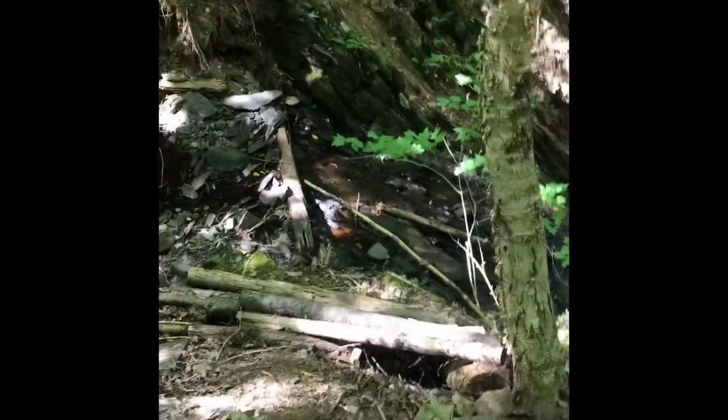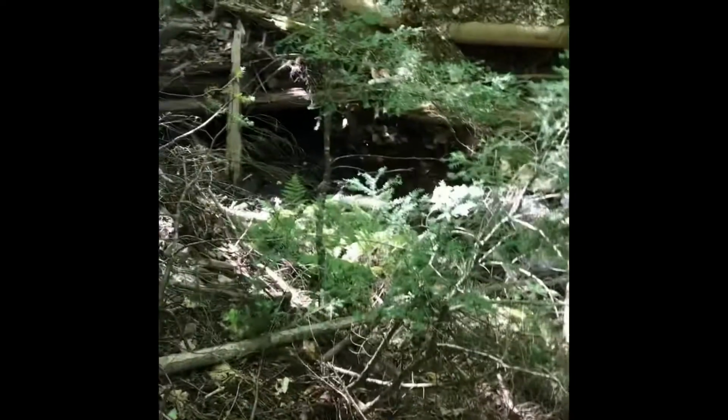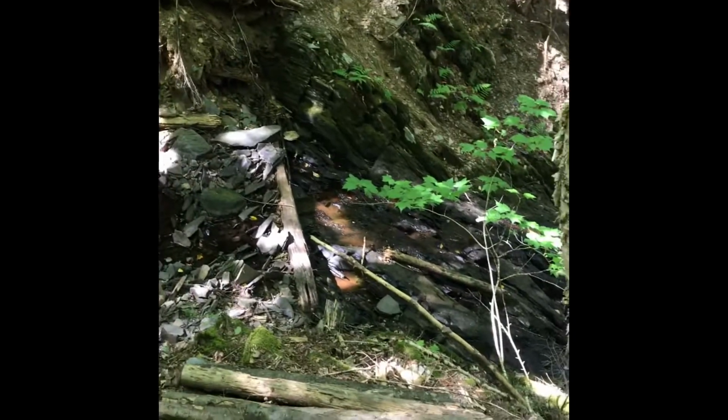We've finally come to the second stream crossing bridge down below that connects to the Hemlock Ravine Trail proper. And we can see it's quite a drop. And when the water levels are normal, this could be a bit tricky to cross over. You may end up getting your feet wet, but certainly not insurmountable.